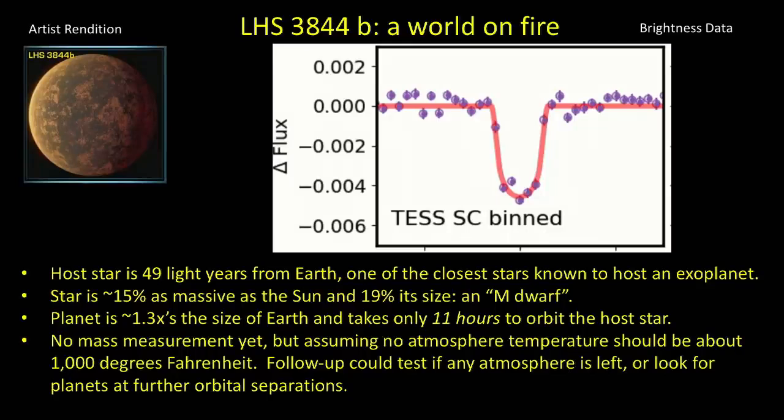But in the context of understanding how planets form around stars, it's vital, because we want to understand how is it that you got to where you are. It tells us a lot about how planets form and how they change over time.